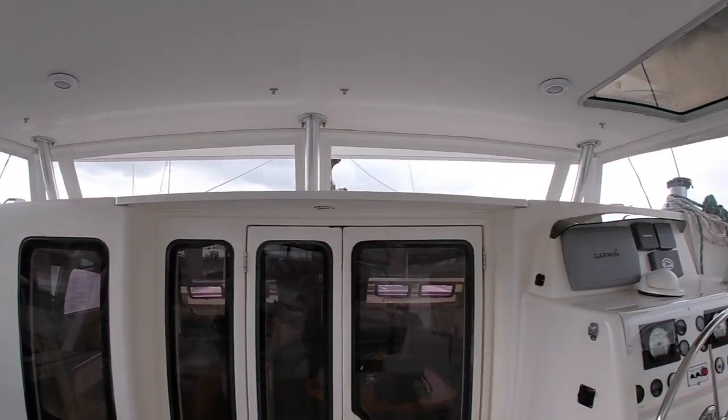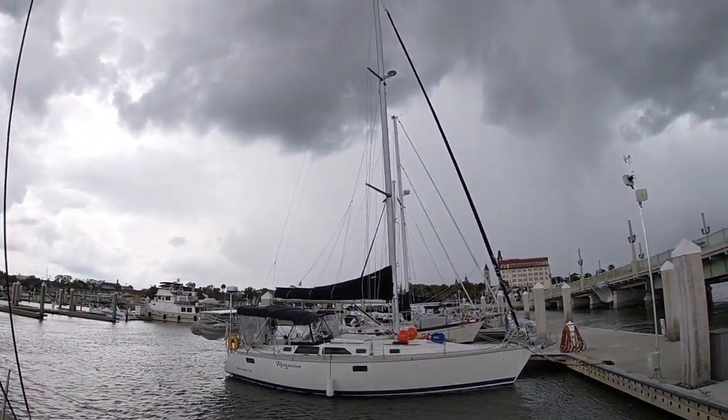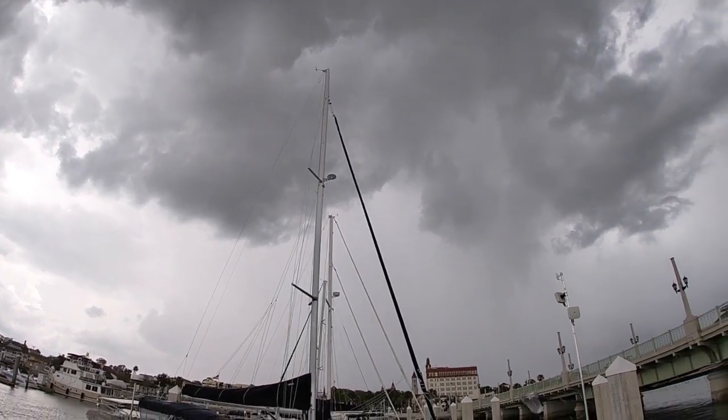We just got our new curtains up, and here comes the first storm to test them out in. So you're saying we got them just in the nick of time? I'd say just in the nick of time.